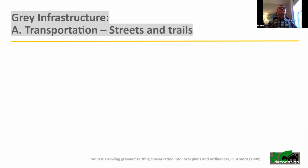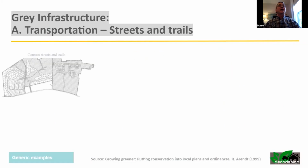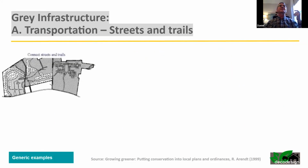Now, when you are also looking at the design of your subdivision from your property, we have also to look at possibilities with streets and trails. And we should look at how we can connect, for example, the streets and trails. Imagine that on your left, you have a subdivision that was built, a conservation subdivision, another one also on the right. And suddenly, there's someone in the middle who would like to link the streets all together and the green path all together to have a kind of continuity.